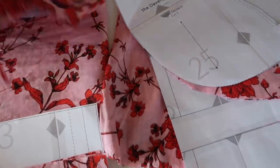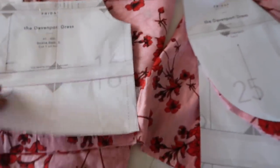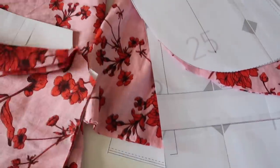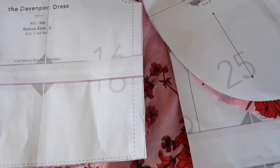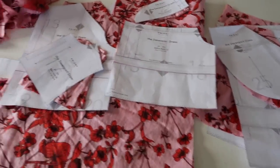It's this one here, the back bodice piece, which, because I had it upside down on the fabric, I ended up cutting this edge on the fold, and actually when I turned it round, it should have been that edge on the fold. So I've managed to just eke it out of that pattern piece, but there's a little bit of a gap just there. I'm hoping, because there's enough ease in this dress, that it'll be fine. So anyway, that's all cut out.